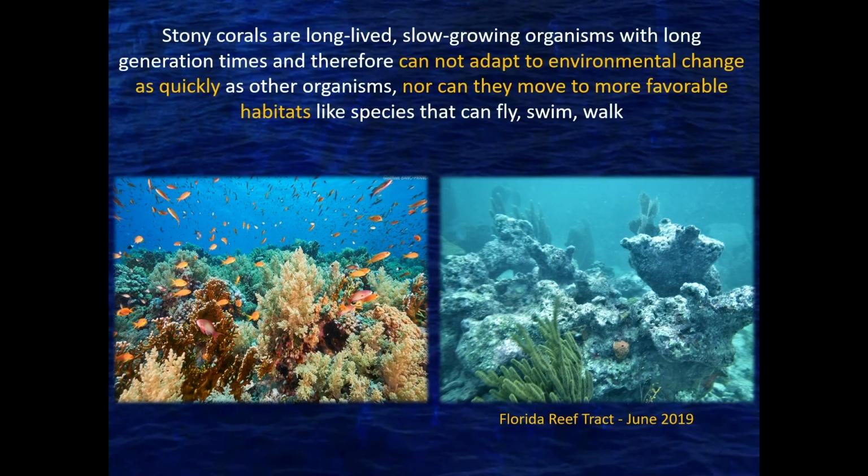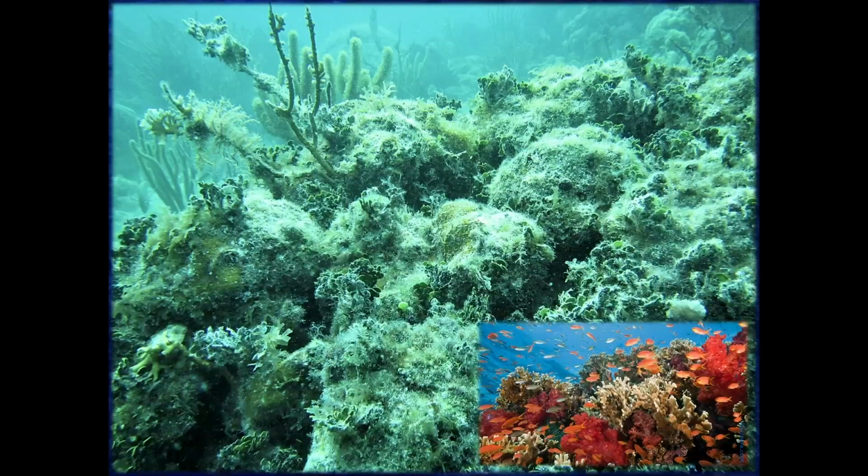So for example, on your right is a picture I took last summer. I was on a mission called the Ocean X mission, which was surveying the Florida Reef Tract. And I'm just going to show a few pictures of what a healthy coral reef would look like and what I'm seeing when I'm out in the ocean on the Florida Reef Tract doing my job. And these are not before and after, it's just a comparison of healthy versus what I'm seeing.